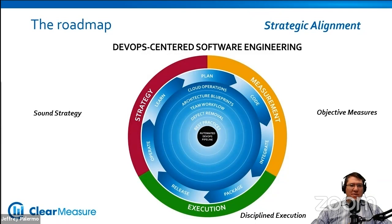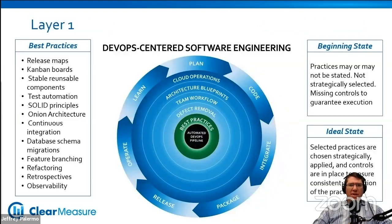And so in this example, our sound strategy would take the guesswork out of the process for our team, because we would equip them and say, "Hey, let's use these methods. We're going to implement them as such, and then have a rhythm of executing and checking on that, and then measuring how it's going." So let's quickly touch on the layers that make up a complete work environment. The first layer, around our automated DevOps pipeline and having that infrastructure in place, is best practices.